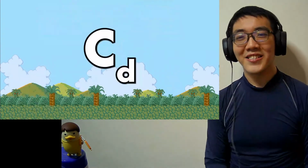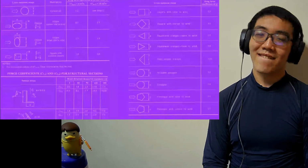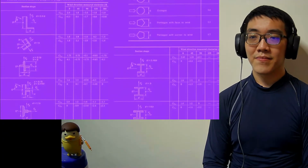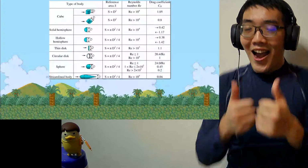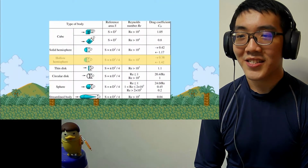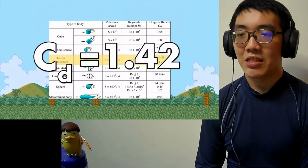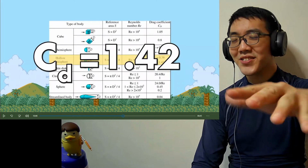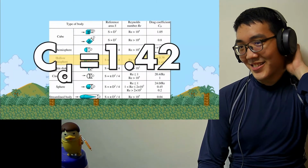Let's start with the drag coefficient, probably the easiest part. Drag coefficients are based on shape, mostly, and they have been measured a lot by engineers over the years. We're going to use this chart and presume that Peach's dress is a hollow hemisphere because it's close enough for government work. This gives us a drag coefficient of 1.42, which is pretty good. Pretty good, it's around there. Not the highest possible, but it is up there.